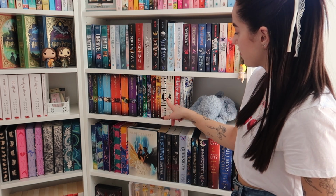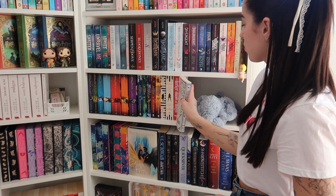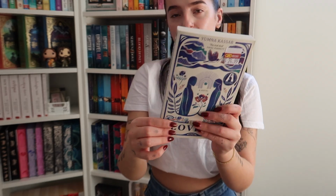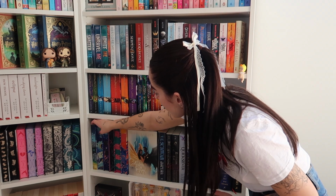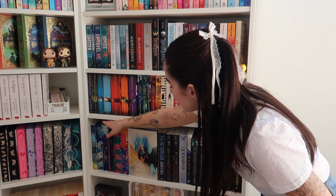Then I have some V.E. Schwab books, and this is another book that I bought just because I liked the cover. No idea what it's about or if I'll ever read it, but it's pretty. And in the last shelf I have The Unmaking of June Farrow. I have a bunch more sprayed edges facing outwards.